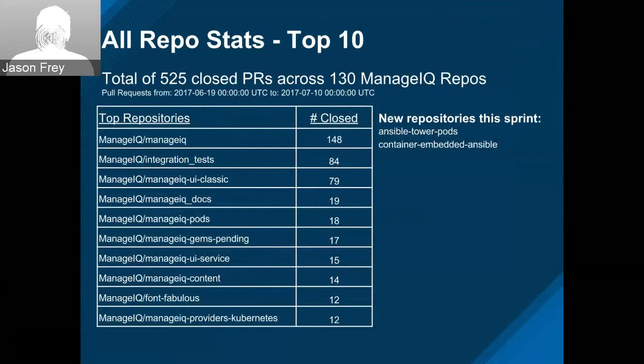So here you can see the top 10 repo stats. There were 525 closed PRs across 130 repos. We have 2 new repos this week, Ansible Tower Pods and Container Embedded Ansible. This is part of the work that Nick and Brandon are doing in containerizing all the things. So they've got Embedded Ansible in its own container, and that's actually built on top of Ansible Tower Pods, which is named such because it works and it's laid out in a similar fashion to our ManageIQ pods, where there's multiple images in a single Git repo.